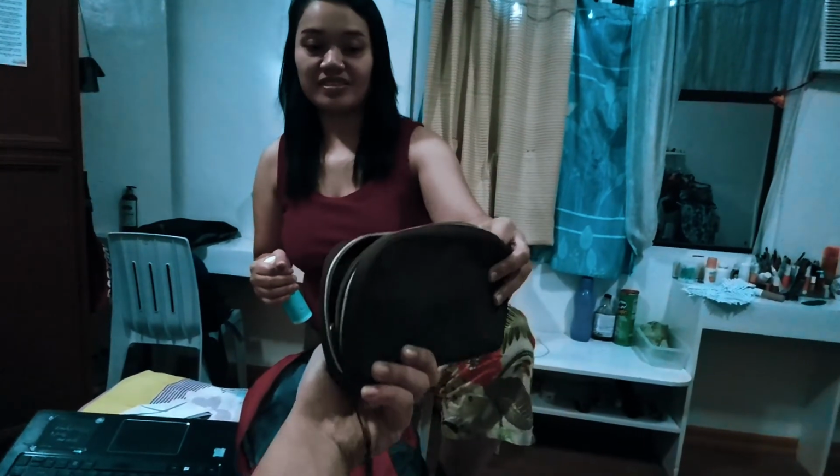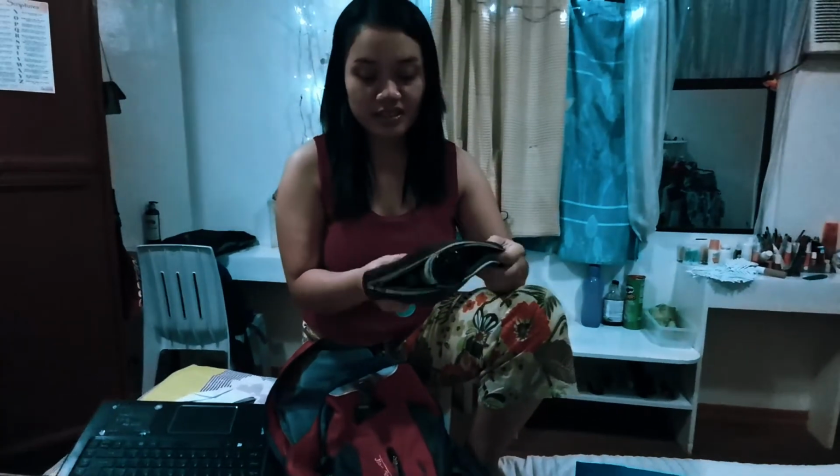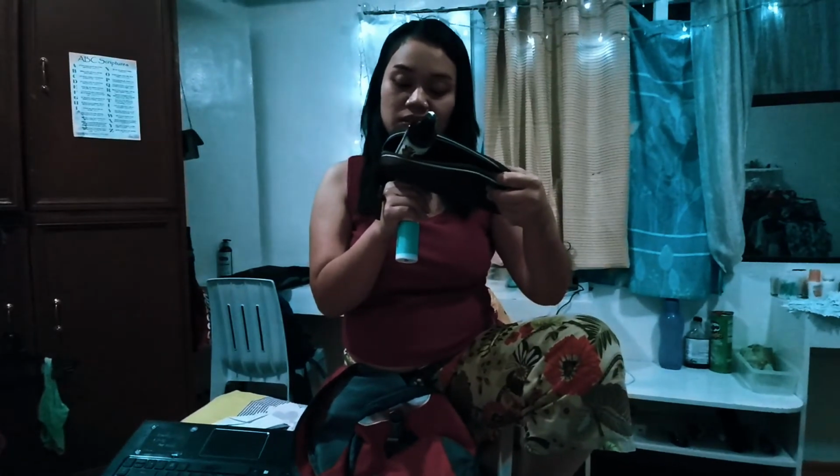Brown pouch. What's inside? First is my skincare. Again, we will let you know what all of this is. This one was given to me by my friend. This is actually from an airline, like maybe for Korean Air, business category. Economy? No, business. Maybe, I don't know. I haven't tried that plane. Okay, toner, hair oil.